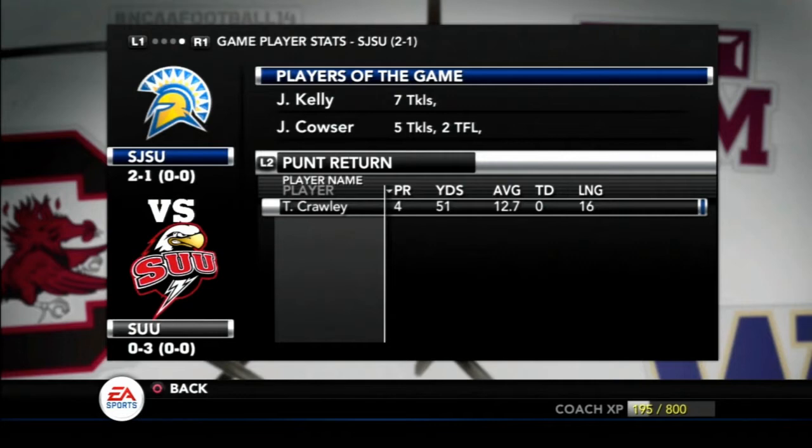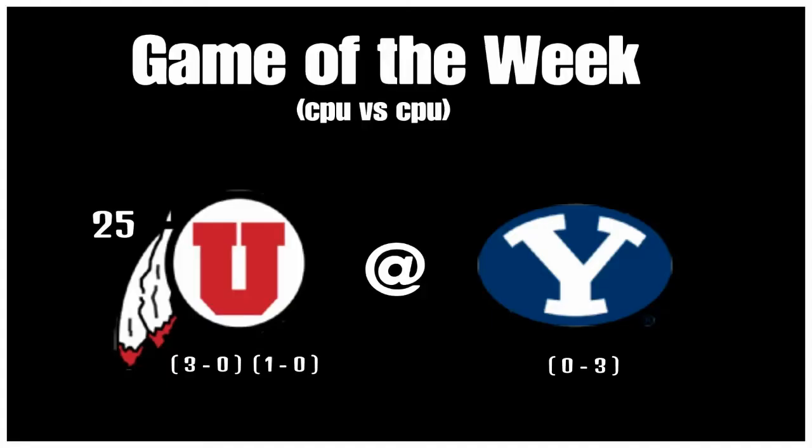So this week is a good week to put behind us as we start to look forward to next week. But the game of the week, CPU versus CPU, is number 25 Utah at BYU from Provo.